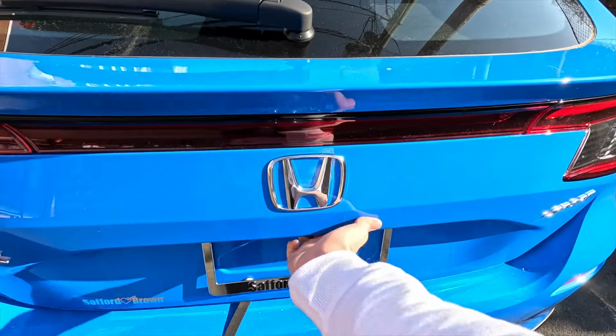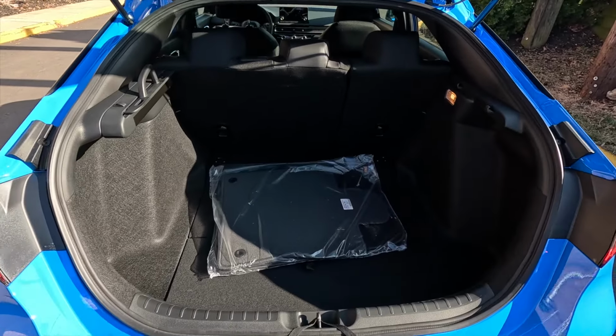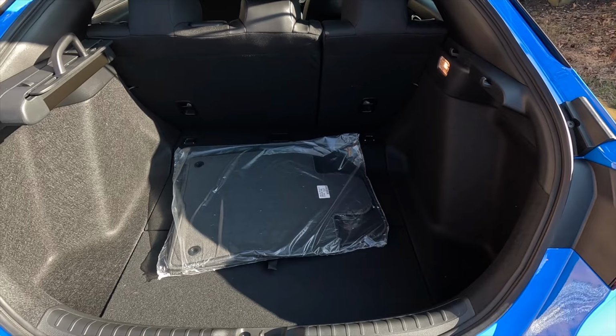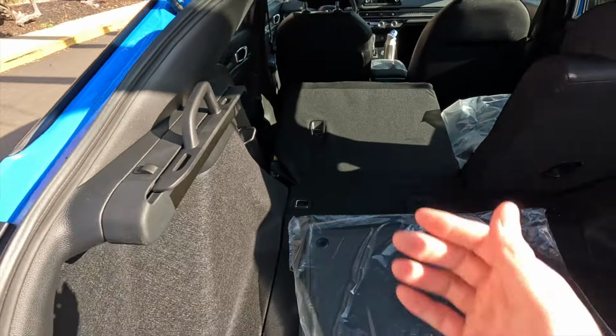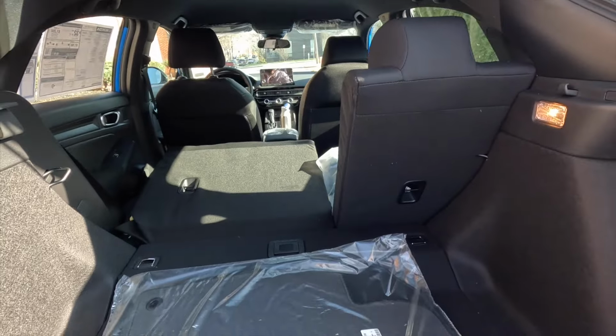And underneath your Honda logo, if you pull up on that, that is your pad to open up the manual hatch. Now, this is the amount of storage space that you have in here. Honestly, this is a very good amount of storage space considering the size of this. And you can also fold these second row seats flat. If you push on that, you can see you get an additional about 4 feet of storage space there. That one also does fold down as well.